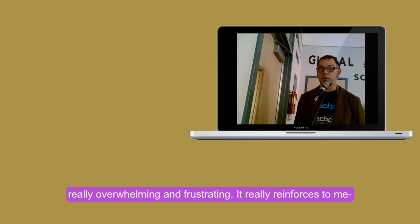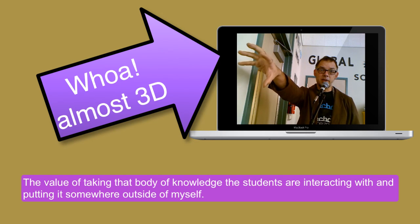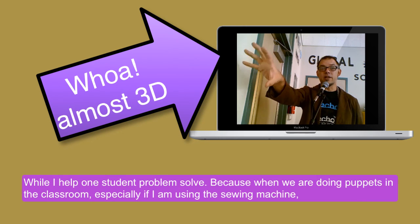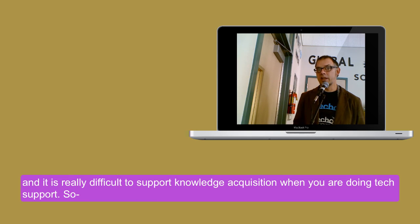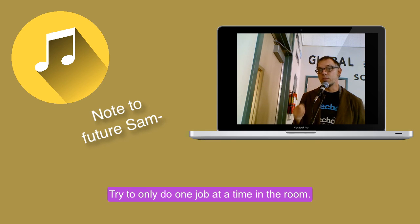And it really reinforces to me the value of taking that body of knowledge that students are interacting with and putting it somewhere outside of myself is so important, because then they can interact with that knowledge while I help one student problem solve. Because when we're doing puppets in the classroom, especially if I'm using the sewing machine, I spend a lot of my time just troubleshooting the machinery, and it's really difficult to support knowledge acquisition when you're doing tech support. So I guess note to future Sam, try to only do one job at a time in the room.